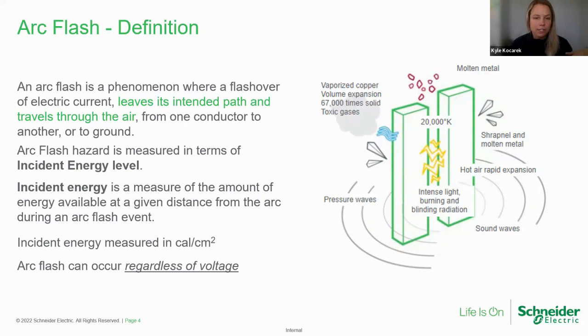So super quick, arc flash can happen regardless of voltage. Mostly we measure it here in terms of calories per centimeter squared, the incident energy. You can see the chart on the right, a couple of stats about arc flash, but you can have pressure blasts that could knock someone over across the room. You'll have shrapnel or molten metal from this blast, high heat, and also rapid expansion of gases when they heat up. That can be extremely dangerous.